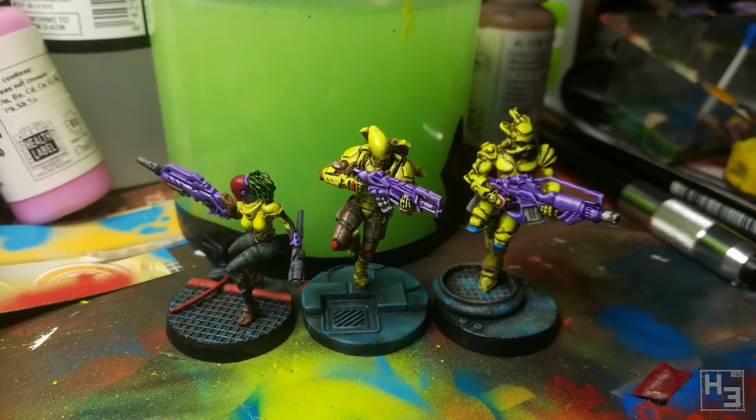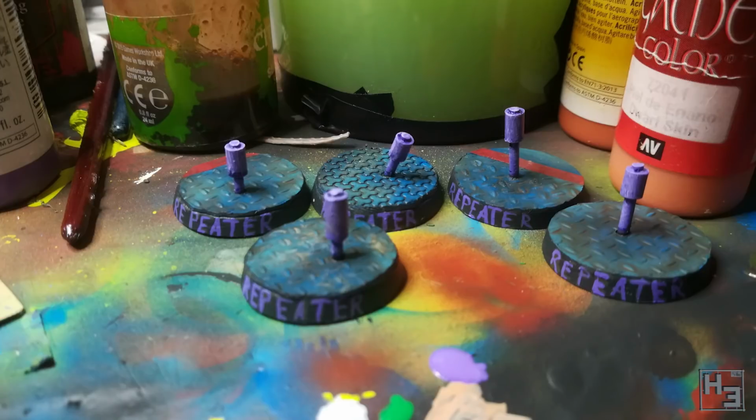Here are some painted fellows. From left to right, Zero with combi rifle, which makes me think it's a rifle that shoots out combi buses. Something is wrong with my brain. Then Hellcat with HMG and Mobile Brigada with HMG. And here are some repeater markers that Ratto made. These are neat, simple but effective.